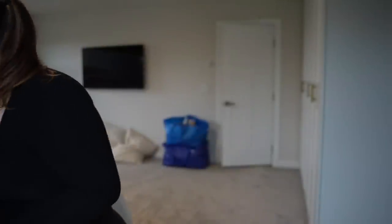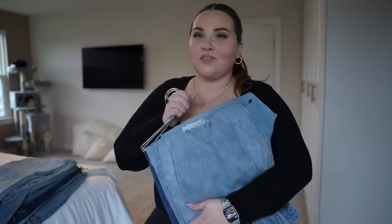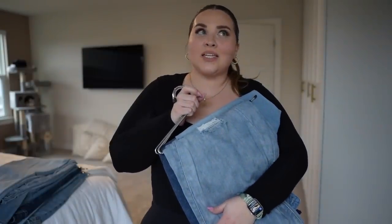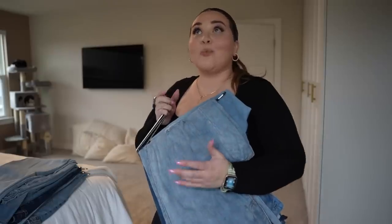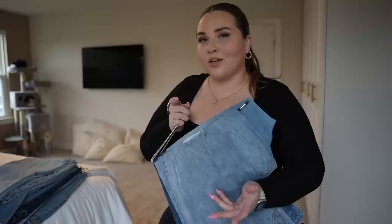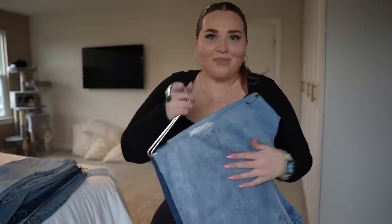All right, you know what? I ended up taking a couple more pairs out, including my extra FTF ones, the ones that were still new with tags. I don't think it makes any sense for me to keep them. I have two pairs, and then if I was ever gonna like look back at this time in my life, like I'm not literally gonna go dig in my closet to look. I would rather see like a photo of somebody wearing them than them in my closet.